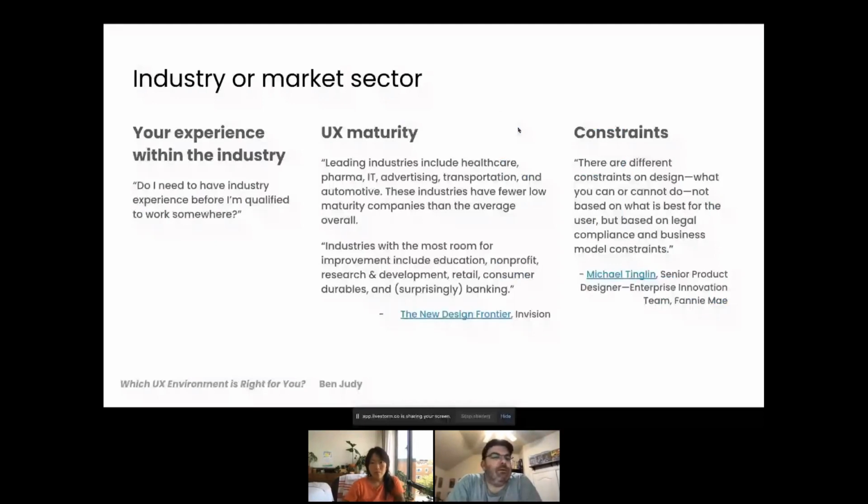A question I often hear from students in Design Lab is, do I need to have industry experience before I'm qualified to work somewhere? You see a job posting for a big retailer, but you have no experience working inside a retail business, right? Or you see a job posting from a bank. Oh, I've never worked in financial services. Does that matter? What I generally tell people is, it's a plus if you do have that experience. And if you have that in your background, certainly bring it up in the interview. Certainly highlight it, right? No one's going to discount experience that you have that you could bring to the table. On the other hand, it's probably not going to hurt you much that you don't. You don't need to worry about it.